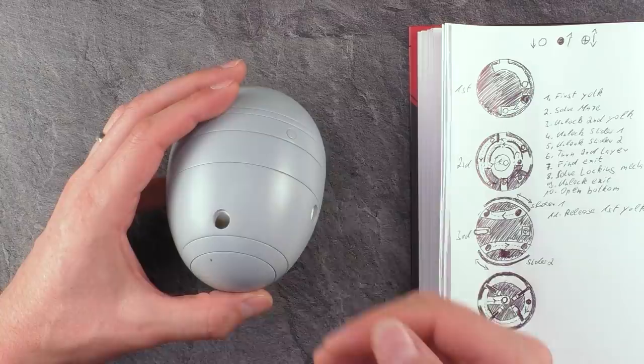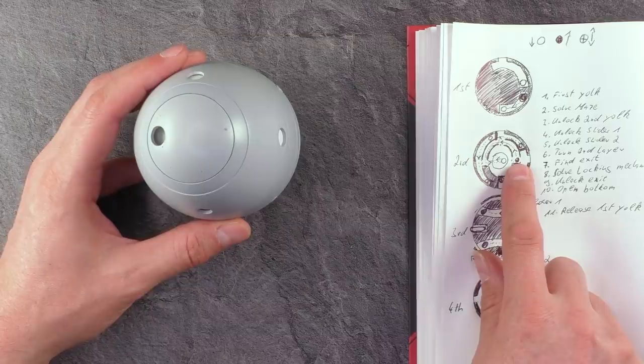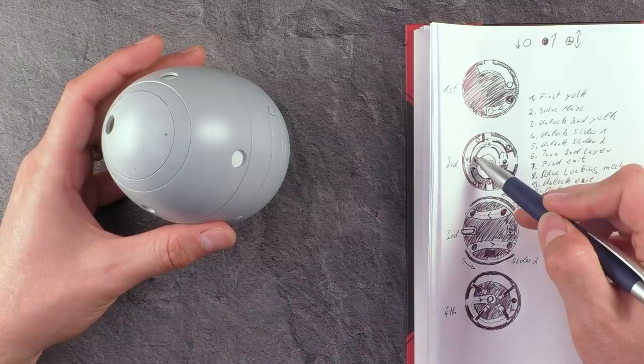So there are two holes above each other. I will arrive in the second layer and I will come out of this hole. So I can look inside here and see the ball now in this position. And this is basically the second step. You need to solve the maze around here, all the way into the center. So I'm now in the center.